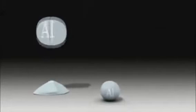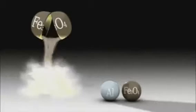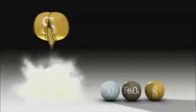We're quite sure now where this molten metal came from. It comes from a material called thermate, which is aluminum powder, iron oxide, and sulfur. The temperature is so high that steel melts. It could only melt if the temperature reached over 1000 degrees in a few seconds.